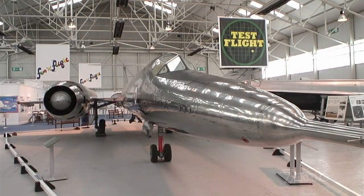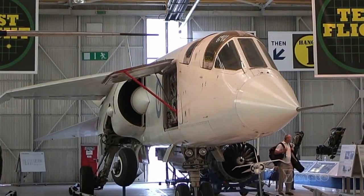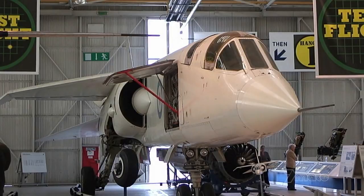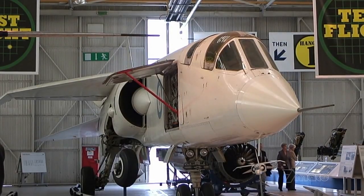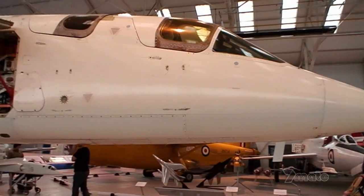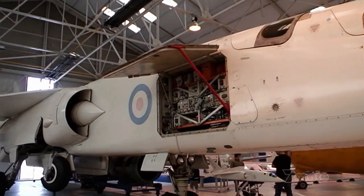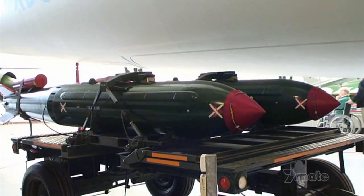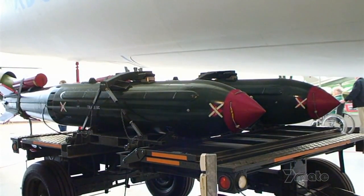The 188 was going nowhere, but the TSR-2 was a whole different ball game. A brilliant aeroplane, it could fly on the deck close to the speed of sound. Its job? To penetrate Soviet radar defences and drop a nuclear weapon. They've got some of those on display here too. A couple of bombs, atomic, general purpose.